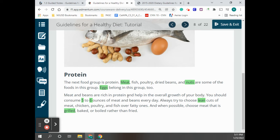Meat and beans are rich in protein and help in the overall growth of your body. You should consume 5 to 6 ounces of meat and beans every day. Always try to choose lean cuts of meat, chicken, poultry, and fish over fatty ones. And when possible, choose meat that is grilled, baked, or boiled rather than fried.